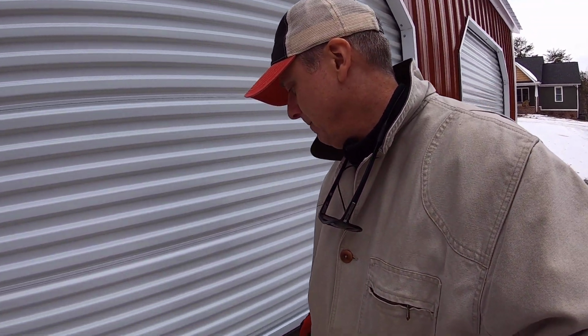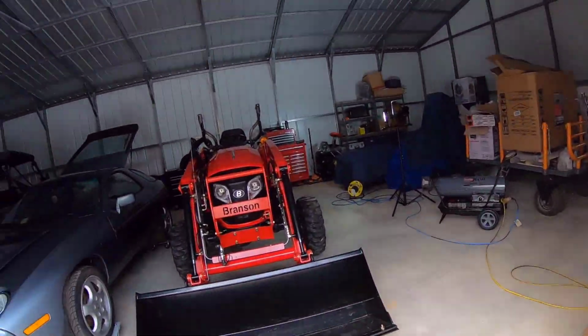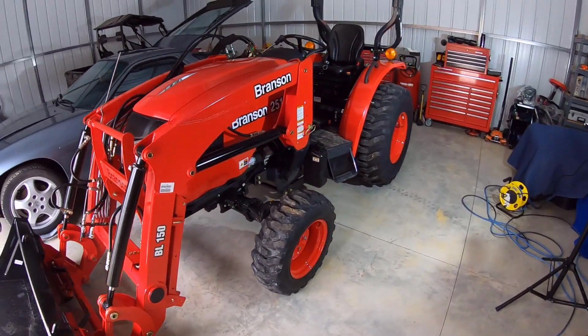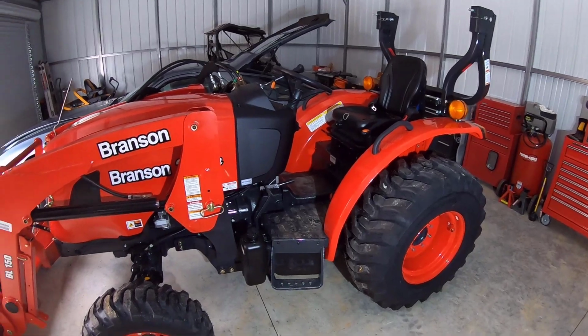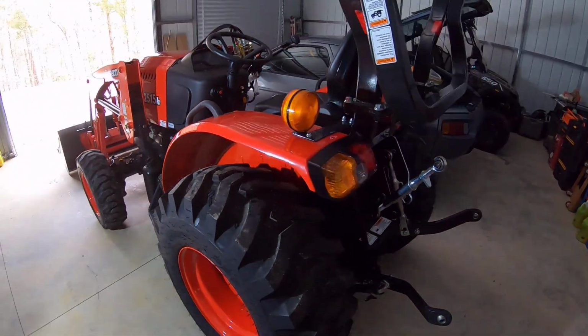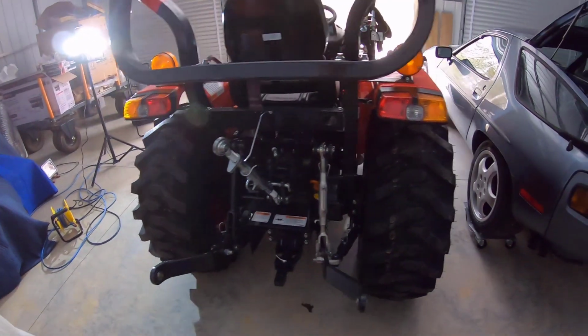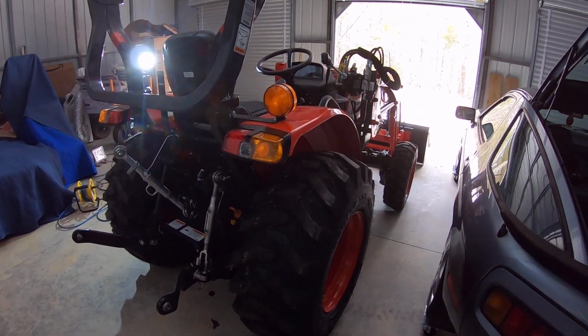I can't wait to try it out. But that's what I'm talking about. I ended up getting myself a proper tractor. I love my UTV, and I'll keep using my UTV for all kinds of things. But this bad boy is gonna be the bomb.